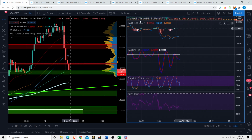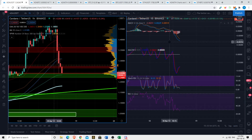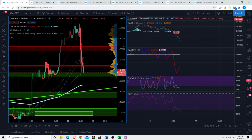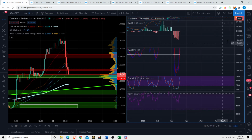I'm just kind of describing to you guys why I think in the short term here we could probably have, either here or here or here at some point, a bit of a relief rally to the upside. If we do have a bit of a relief rally, I think $1.34, $1.35 is probably where we go to next. Now, let's talk about the macro picture.